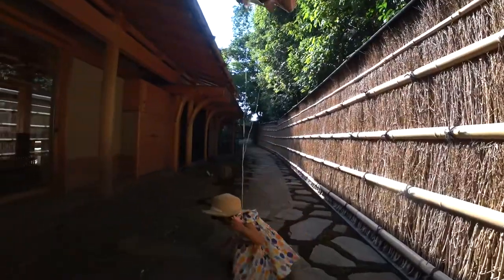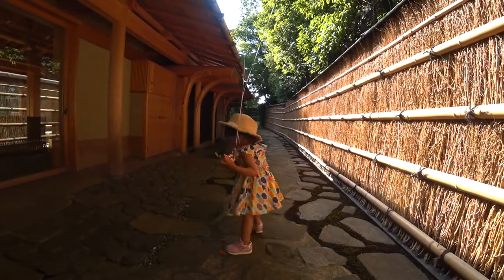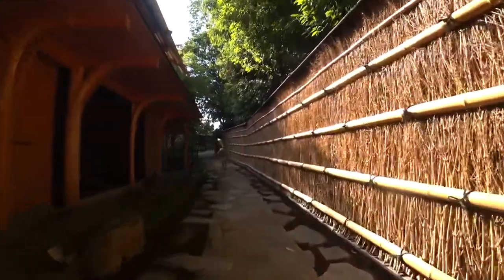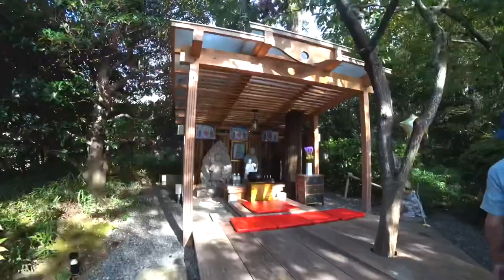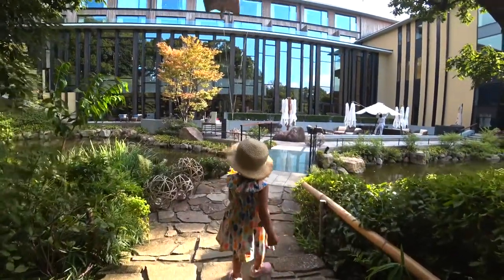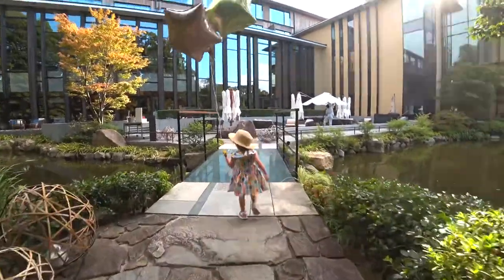Leaf. There's ant there. Did you see ant there? Stop.